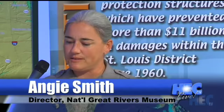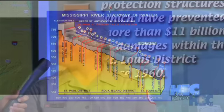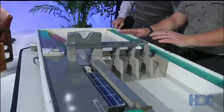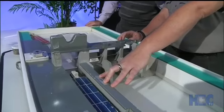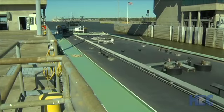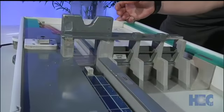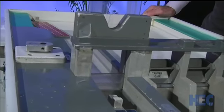So what the locks and dams do is they just help maintain flow and then create more or less a stair step for the commercial or recreational traffic up and down the river system. So this model represents upstream the higher water levels into the downstream lower water levels. And right now we're showcasing a barge sitting inside a lock chamber. What happens at these locks and dams is once the barge sits safely inside the chamber, all we have to do is close off the gates on the upstream side and shut off the valve. So this creates an area of no flow either in or out of the chamber at this point.